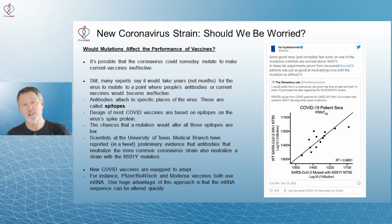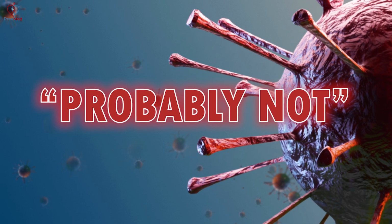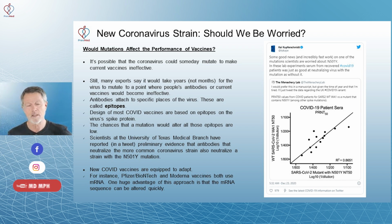Short answer, spoiler alert, probably not. It's possible that the coronavirus could someday mutate to make current vaccines ineffective. If and when that happens, I have every expectation that we will modify the vaccine at that point to make it effective for the new variant. Still, many experts say it would take years, not months, for the virus to mutate to a point where people's antibodies or current vaccines become ineffective.